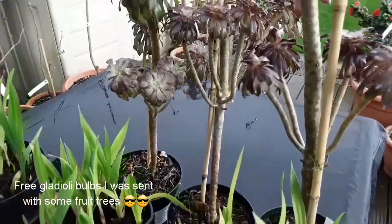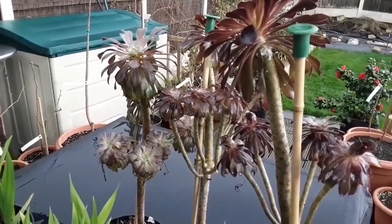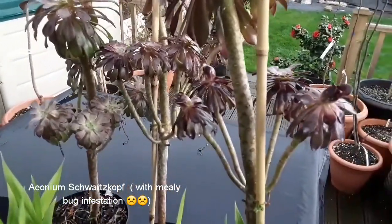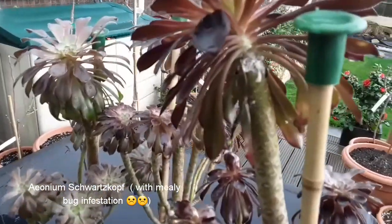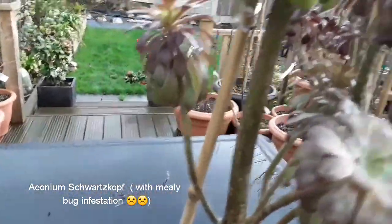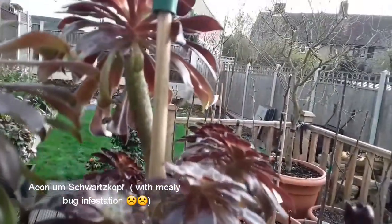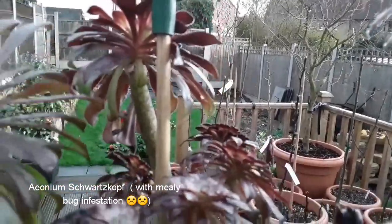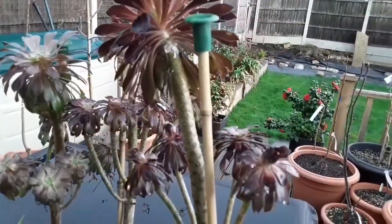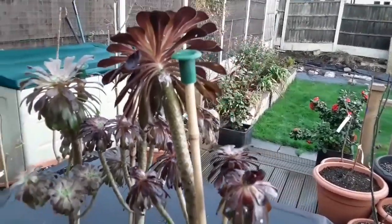These belong to my brother. I've been looking after them over winter. These I think are Ionium Schwarzkopf. I noticed today when I put them out to get some rain, because I've had to keep them inside in the winter, that they've got a mealybug infestation, hiding underneath the crowns of the plants. I should be spraying them with something a little later to deal with those. There are quite a lot of mealybugs hiding underneath the leaves. That's why I didn't notice them when they were in my kitchen, but I'll deal with those a little later.